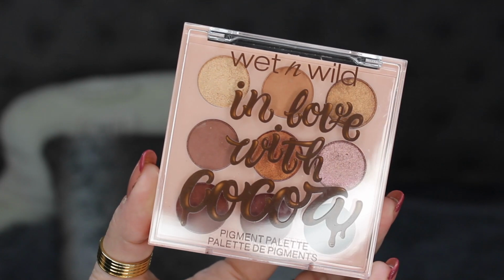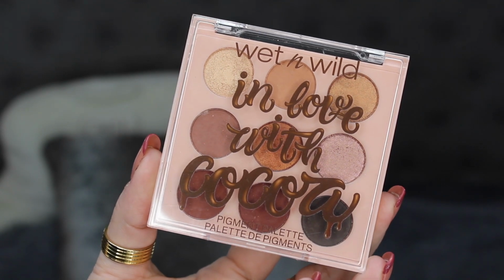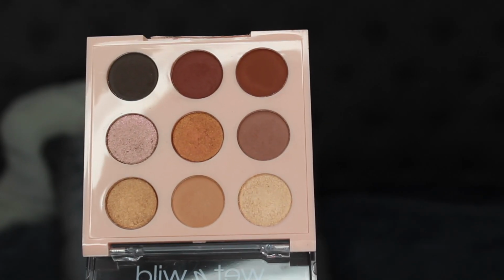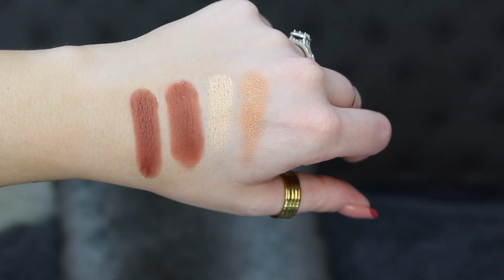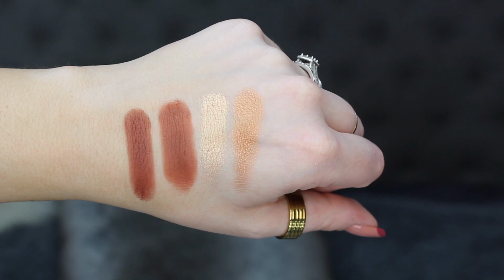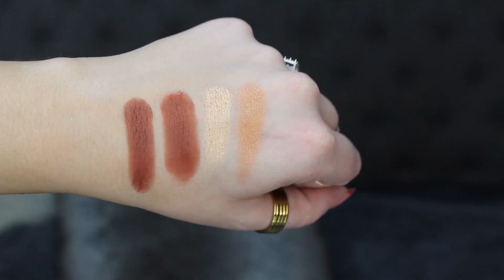This is the In Love with Cocoa palette, and this is a more neutral one, you're going to have everything you need if you are an everyday neutral kind of girl, especially warm tone, because this is very warm toned. You have your matte shades. There's 3, 4, 5 matte shades and 4 shimmer shades.